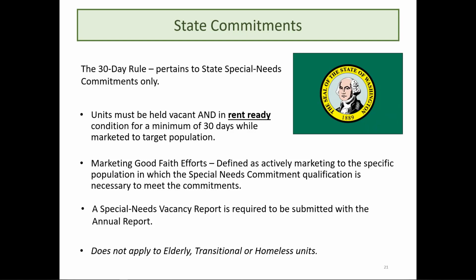If you are unable to, or you do not have an applicant to meet a special need set aside of certain types of state commitments, we have a process that you can go to so you don't hold up your vacancy. One is the unit must be held vacant and in rent-ready condition for a minimum of 30 days while you market and advertise to that said population.